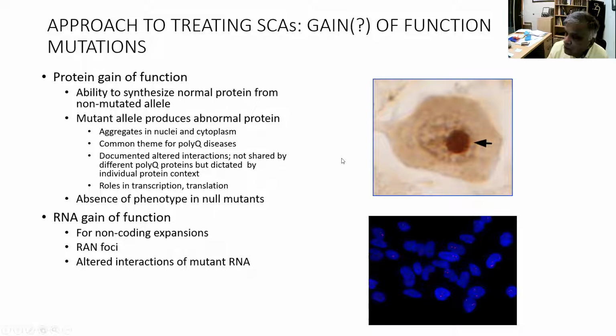Now you'll ask, okay, what if you shut down the gene? You'll be shutting down the mutant allele, but you can also be knocking down the normal copy. Isn't that going to hurt me? Well, what we now know is that if you take genes like ataxin 1 or ataxin 3 and completely inactivate them in a mouse, for example, these mice do okay. These are what we call null mutants. So it seems as though an adult organism does not miss these proteins if you knock them off. So that's the idea about protein gain of function.